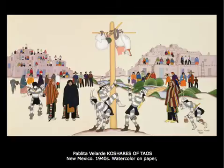What I'd like you to notice here is that it's not as modeled. It's not as finely rendered. There's not really the shadow and light that we see with the more European tradition. And yet the realism of it, the fact that you can actually read the forms, is something that is quite recognizable from the European tradition.